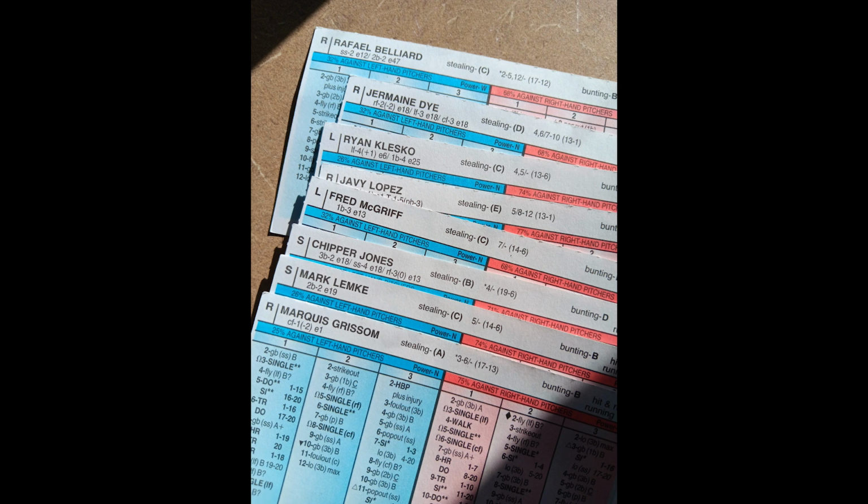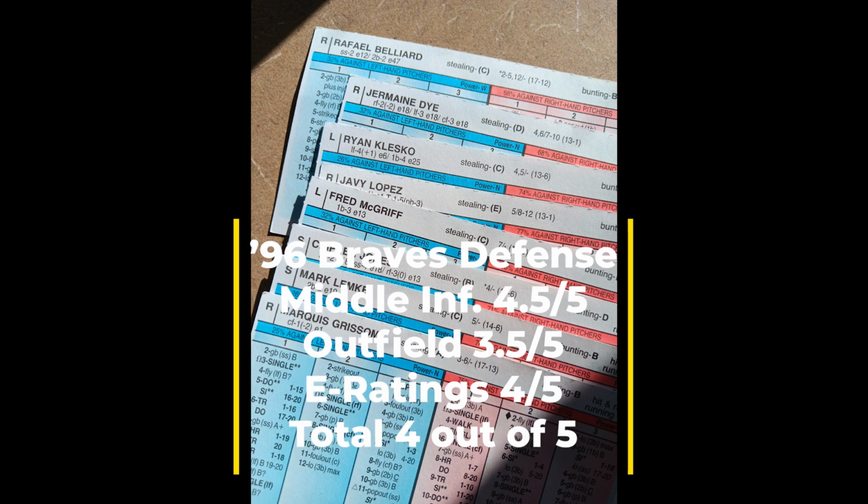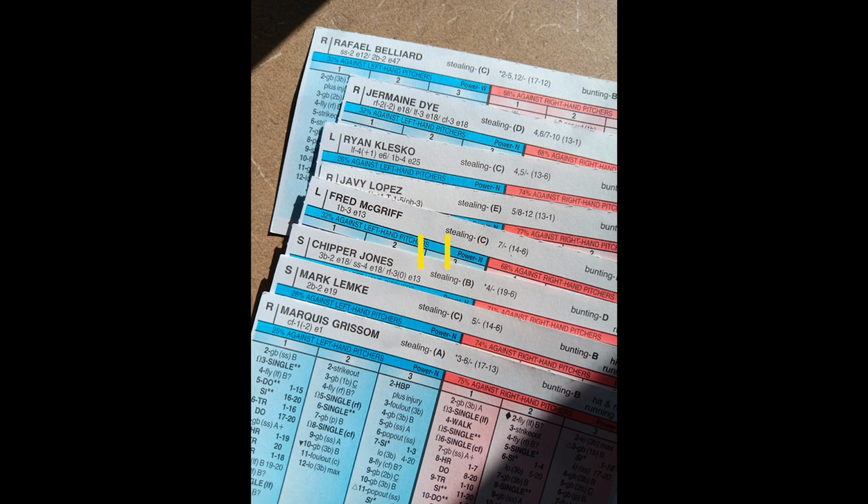However, looking at it, the way I kind of tilt these E rating scores is I put a very heavy emphasis on second base, shortstop, center field. And then I factor in the E ratings at third base and first base a lot because like anyone who's ever played Strat-O-Matic would know, the splits at third base and first base are very high. So more often than not, you are rolling for an error on the defensive chart for third base and first base. So my overall E rating score for the 1996 Braves came out at a 4 out of 5. So their overall defensive score once again came in at a very solid 4 out of 5. So far so good for the 1996 Atlanta Braves.